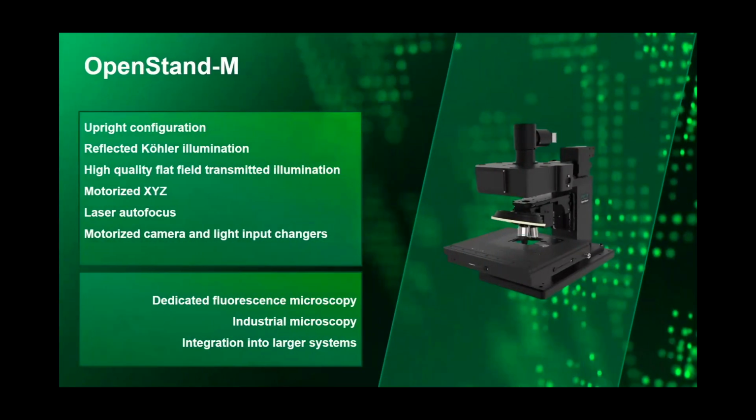We then have something quite similar, but it's quite interesting how some of our clients have really honed in on this smaller design from the start of their project. So the OpenStand M is really designed to be a dedicated reflected light instrument. If you think about some of the advanced imaging modalities based on fluorescence, they really have no use for transmitted light.